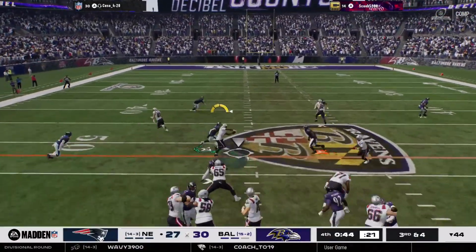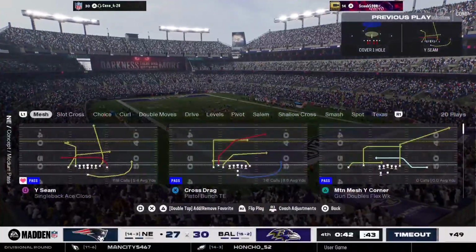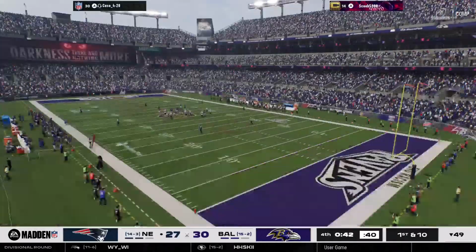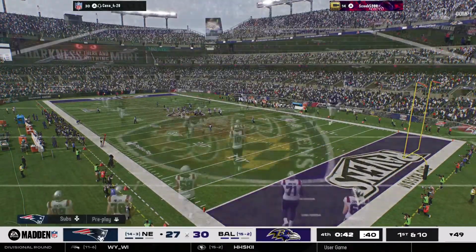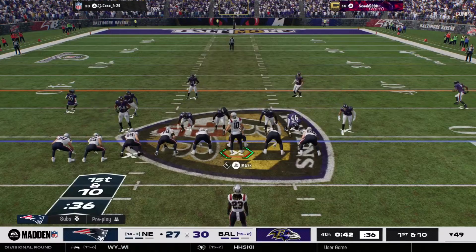Here he is to throw. He completes it in traffic. And he made a bid for midfield there, but stopped on his own side at the 49. Timeout taken by the Patriots. They're first to 3. 2 timeouts remaining and some time left to use them.